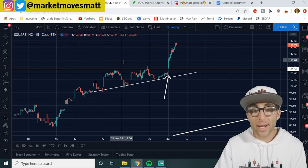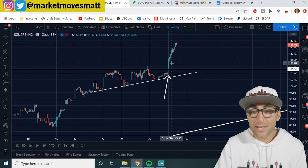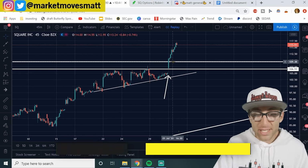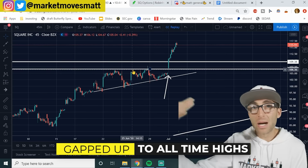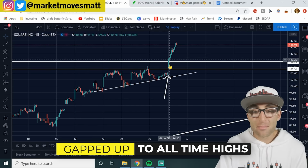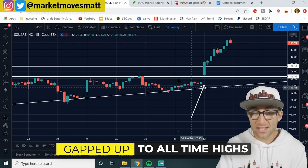So if I hit square, we were trading at 105 at the close. For you to choose 109, you would have had to assume we gapped up above all-time highs and moved about $4. So that is a massive move to come from. So I'm just showing you how risky it is, basically. So this is the triangle.